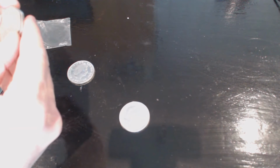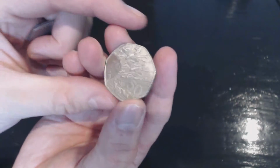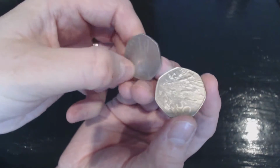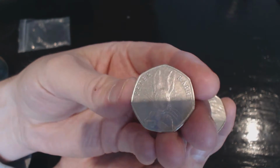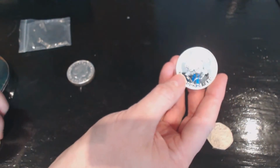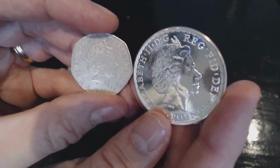Now these are, that's here. They've shrunk down a little bit, but this one here, or this one here, are currently the largest coin that we've got, I believe. So if we see how big that is compared to this one. Ooh. And there she is, and the Queen on both coins.